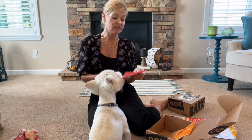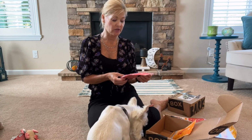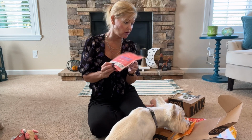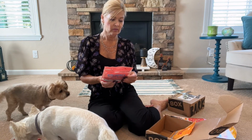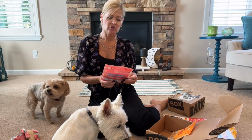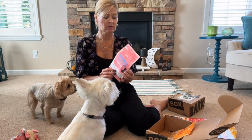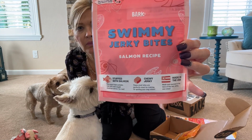The next one is Swimming Jerky treats. These are a salmon recipe stuffed with salmon, chewy jerky. These are made in the USA. I think they all are made in either the USA or Canada. Wild caught salmon serving up natural nutrients and natural taste. This is the second one.